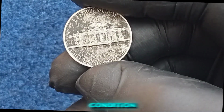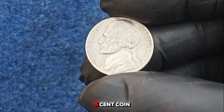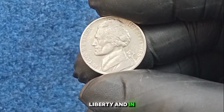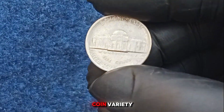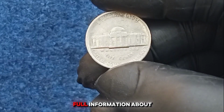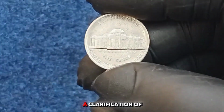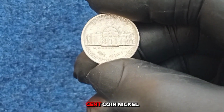The 1986 United States 5-cent coin, commonly referred to as a nickel, which features the inscriptions Liberty and In God We Trust. You also mentioned key, but it's unclear whether this refers to a mint mark or a specific coin variety. I'll provide the full information about the standard 1986 nickel, as well as a clarification of the key features. 1986 United States 5-cent coin nickel.